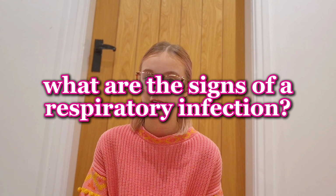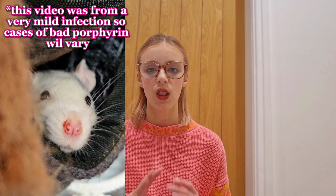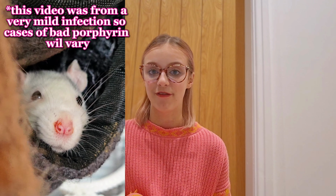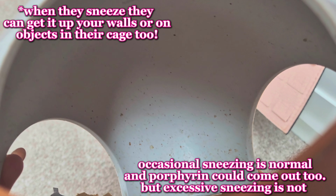Now let's go over the signs you should watch out for. Sneezing or wheezing. Small amounts of porphyrin are normal, especially in older rats, and it usually happens when they just wake up, sort of like how humans get sleep. But lots of it is a big red flag for an infection, especially when it's all bubbly around their nose, just as if your rat's had a super snotty nose.